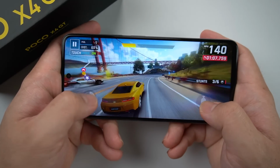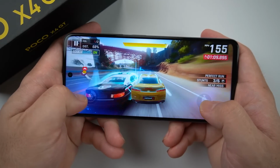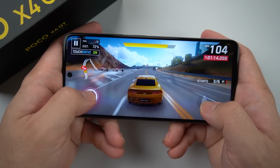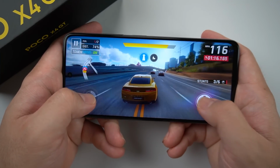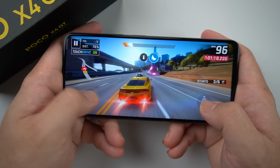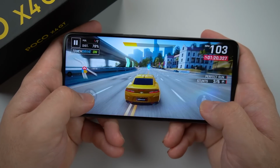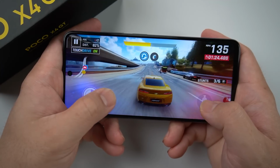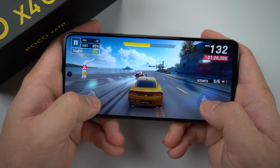Asphalt 9, okay na okay din siya. Kanyang graphics, I was able to enjoy several rounds dito sa Asphalt 9 without lags. And wala akong napapansin naman na frame drops. Tuloy-tuloy ang laro. Kasi there are sometimes, pag sobrang laggy ang phone, pag lumilipad ang kotse in mid-air, makikita mo parang nagha-hang time siya. Dito wala. Smooth na smooth naman siya habang naglalaro ako.